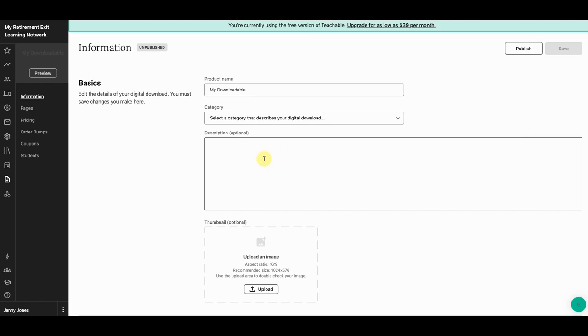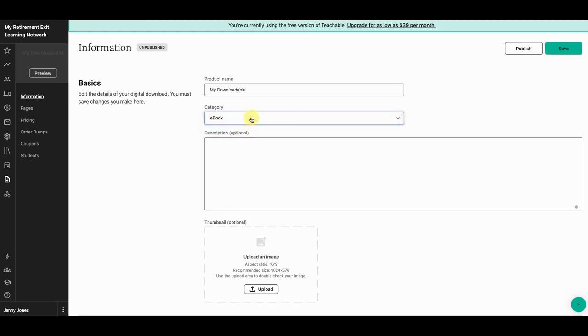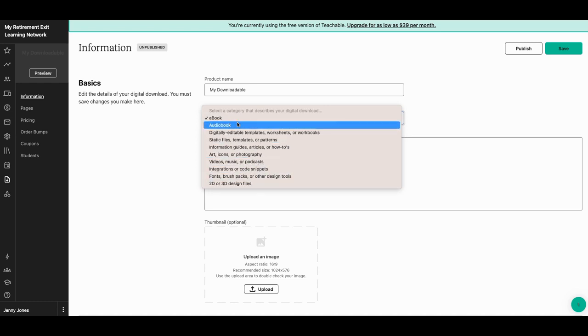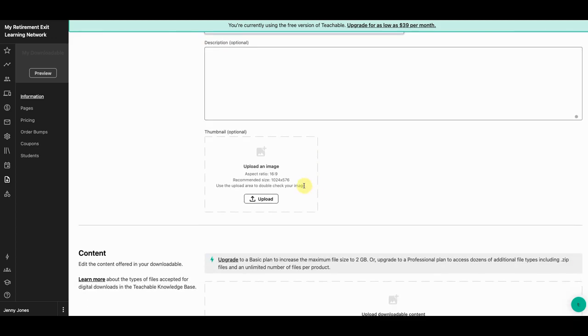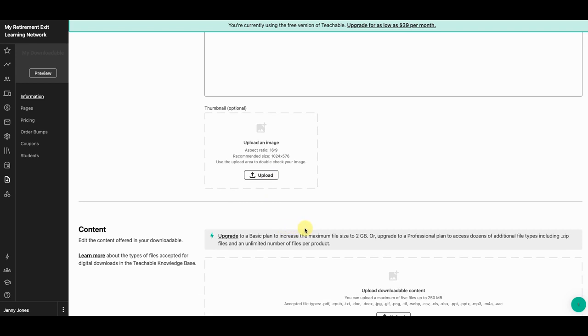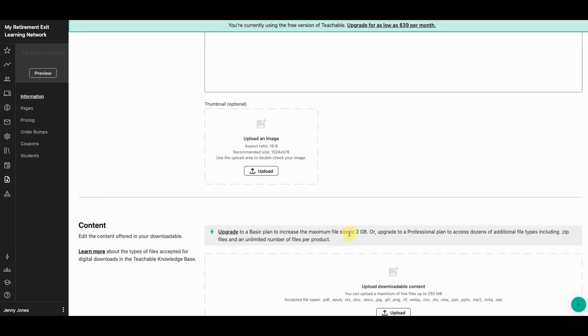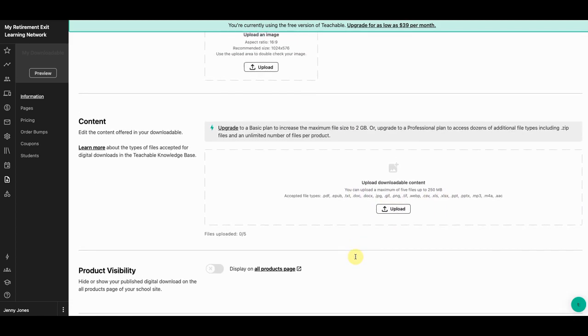So what you would basically do is you have these different categories here. Hey, it'll be an ebook, so it'll go into the ebook category. So these are different categories that you could have here. Maybe an audiobook or so on and so forth. So you do that, then you upload the thumbnail with the actual aspect ratio, and then upgrade the basic plan to increase the maximum size. So here I'm assuming you have a smaller size. You can upgrade. These are the different things you can do: EPUB, PDF, GIF, JPEG, MP3, MP4, so on and so forth. So you can do that.